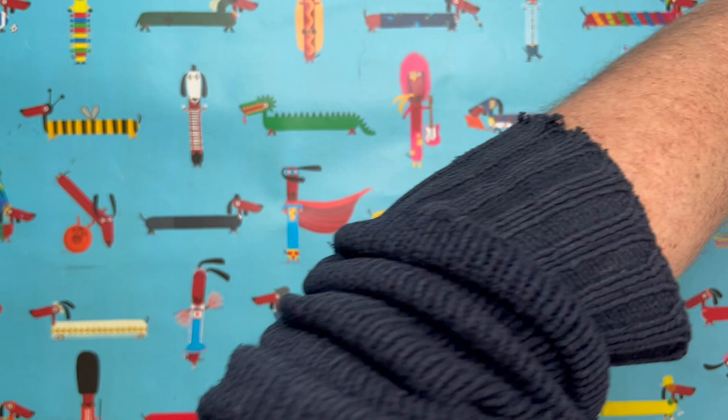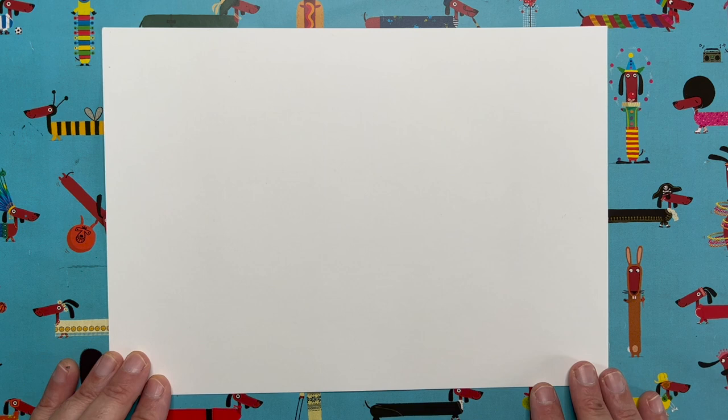We are here to do a drawing together. Now, the drawing we are going to do, the animal we are going to draw today, is called a lemur. Actually, specifically, a ring-tailed lemur.